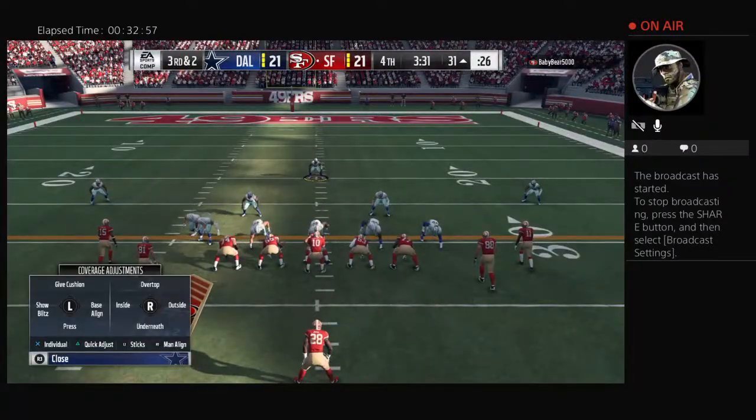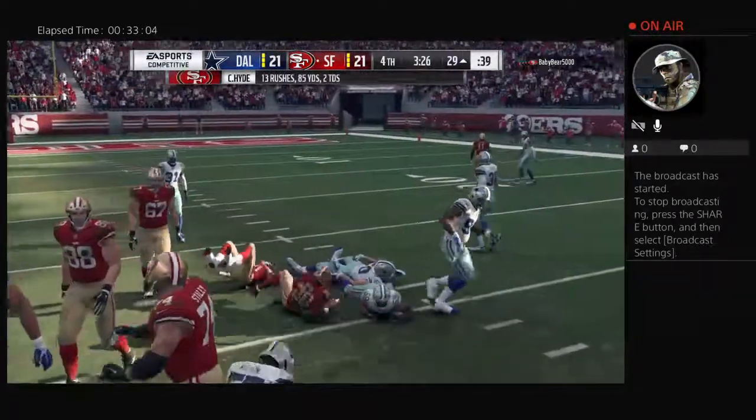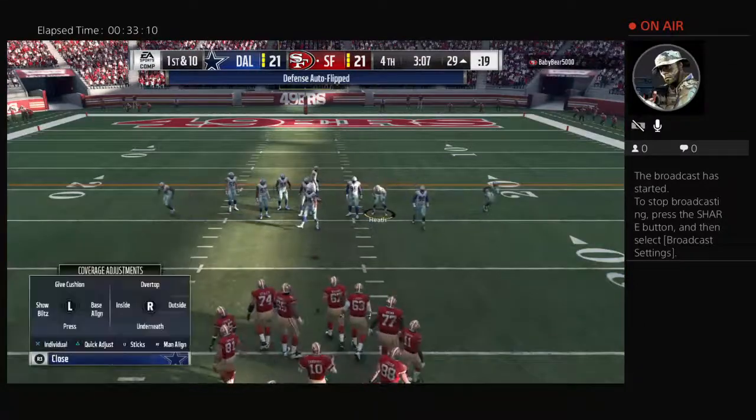I think you're right. They put Selleck, the tight end, in motion here. They'll run it. Here's Hyde, and he picks up the first before he's taken down at the 29. Just a gain of a couple, but good enough to keep the drive rolling.